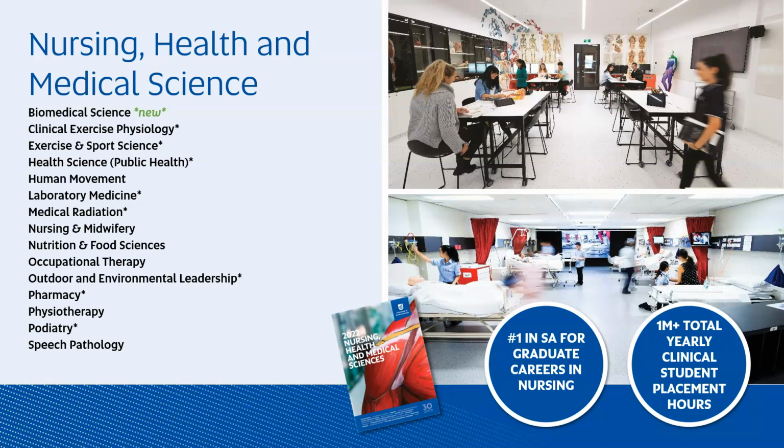The images that you can see on the screen are our human anatomy labs and also our Horizon Hospital Clinic, which is our simulated hospital ward. You'll see there that we have mannequins, and these mannequins can replicate what a real human can do. Students practice with these mannequins right from the very beginning of their degree to give them the skills and confidence ready to step foot on their placement in a workplace environment.